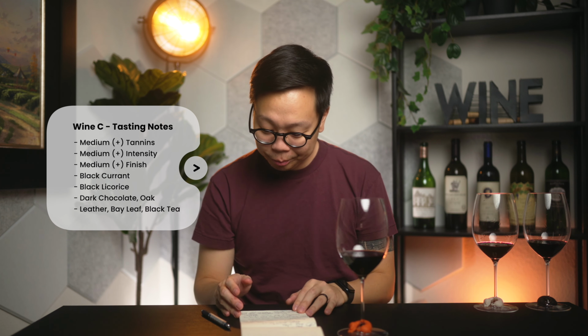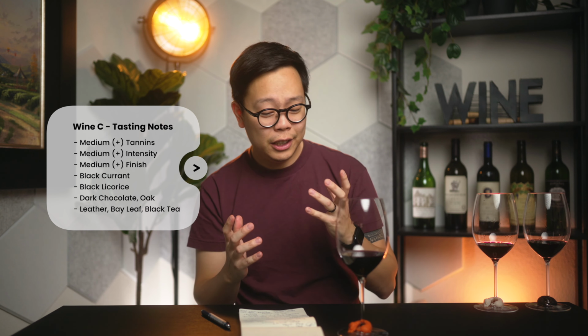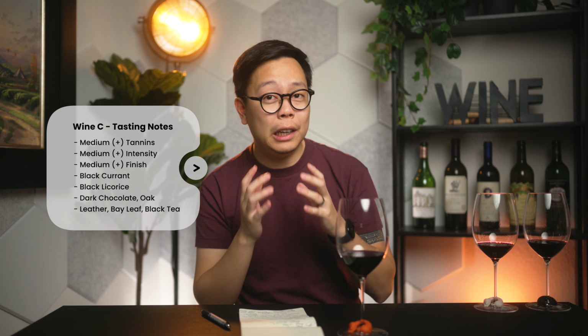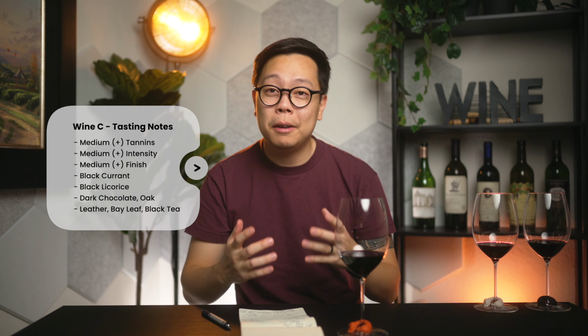Anyways, moving on. It's very dark. Not that it's bad, it's just not my personal favorite, but if you like that big, punchy, bold, dark Cabernet Sauvignon from Napa Valley, this is pretty darn freaking good. I forgot to mention, it is a medium plus in intensity, tannins, and finish. Medium plus on all of them, and quite alcoholic.